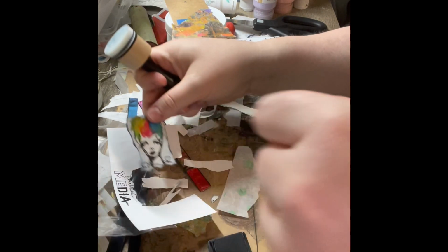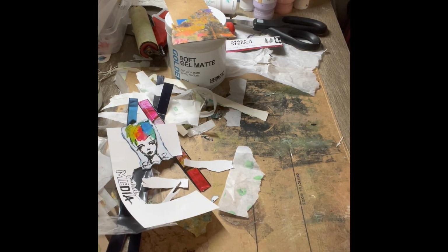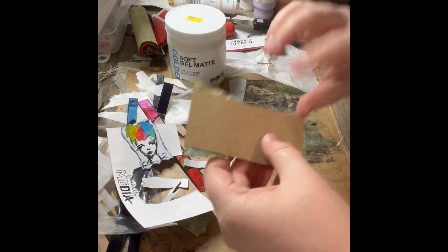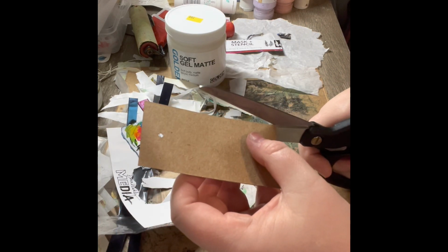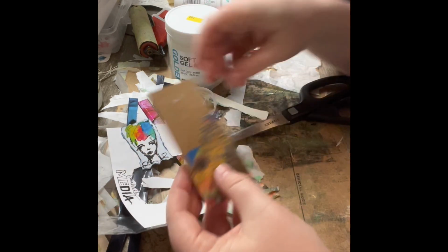Okay, so that looks a little bit better than it did a second ago. So I'm going to go with that and put my ink back. Okay, and this feels pretty dry, so I'm going to trim it now. I always like to leave the back plain if I can, so that I can journal on it if I want to use it.